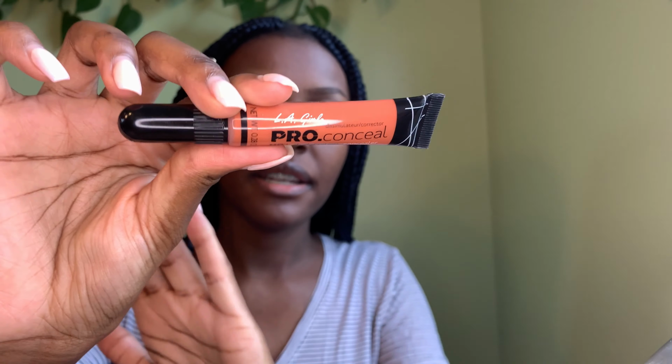So next, I'm going to take my LA Girl Pro Conceal, and it's the orange corrector, and I'm just going to use this basically to clear up some of these bags. I like bags, but not those kinds. And a little bit around my mouth, just a little bit where there's like a dark shadow type of thing, because it's gonna show up under your foundation if your foundation is not too full coverage, you know.